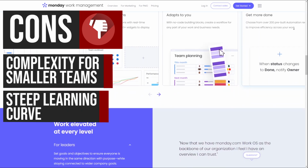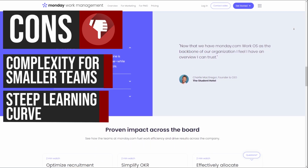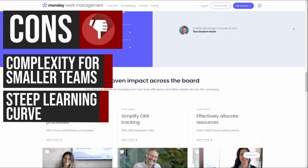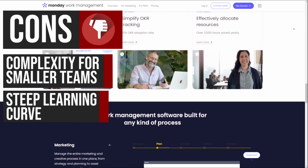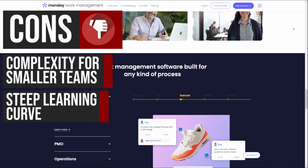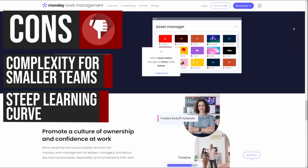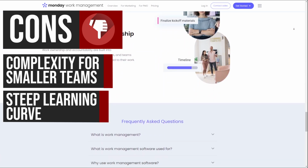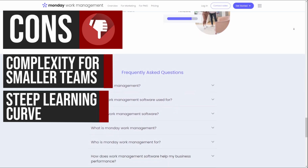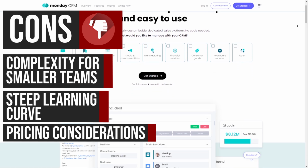The breadth of features and customization options available on Monday.com can present a steep learning curve for new users. Onboarding and training employees to effectively utilize the platform's capabilities may require significant time and effort, especially for teams that are transitioning from more basic or traditional project management tools. This can slow down initial adoption and impact user productivity in the short term, potentially deterring some organizations from fully embracing the platform.